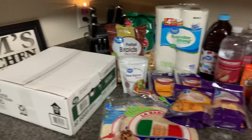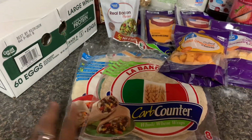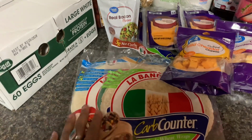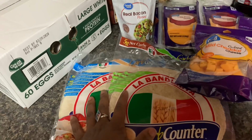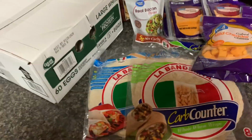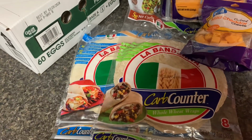We picked up the 60 eggs. This is the 5 dozen eggs. They were $4.27. La Banderita carb counter wraps, $2.98. Now, I do have 75% off coupons, but they were not in my book, and I can't figure out what I did with them. So I should have had $1.50 off here, but I didn't have my coupons today. I gotta look to see if I put them in another place. I had my planner with me, and I stick all the coupons in the back, but they were not in there.